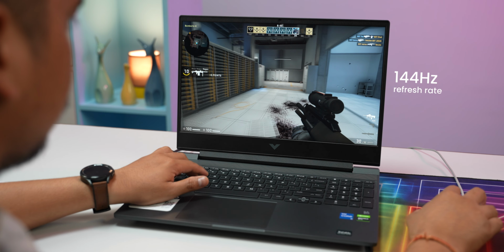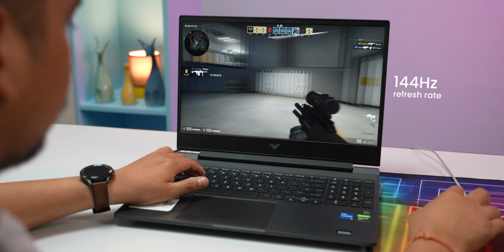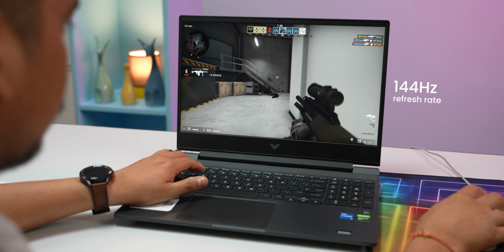So with games like CSGO, I was able to get 143 FPS on average at high settings, whereas last year's Victus was averaging at around 90 FPS. Plus, what I appreciate this time is that HP has included a 144Hz screen even on the base variant of this laptop, so I haven't faced any screen tearing issues I had with the 60Hz screen on the Victus 16.